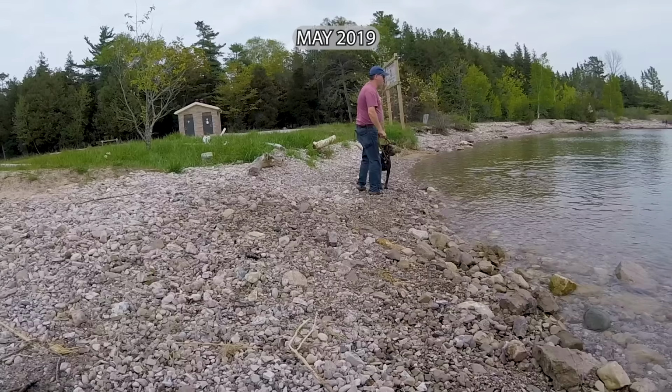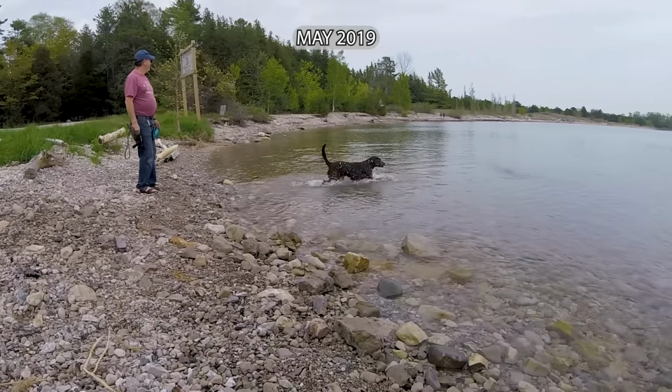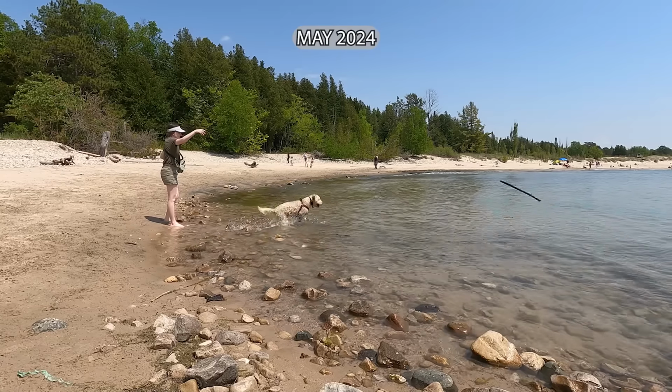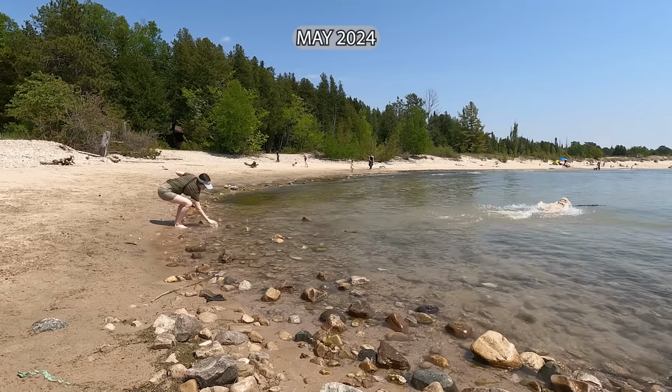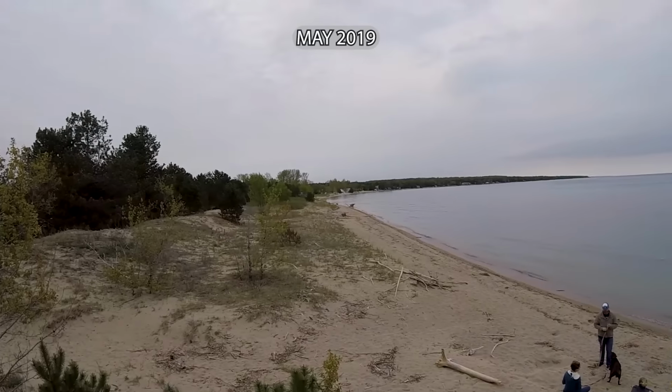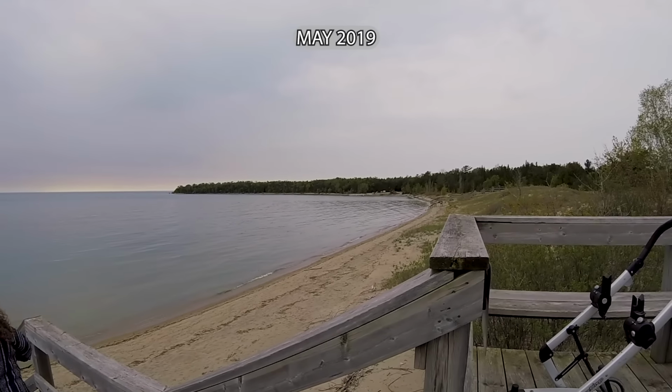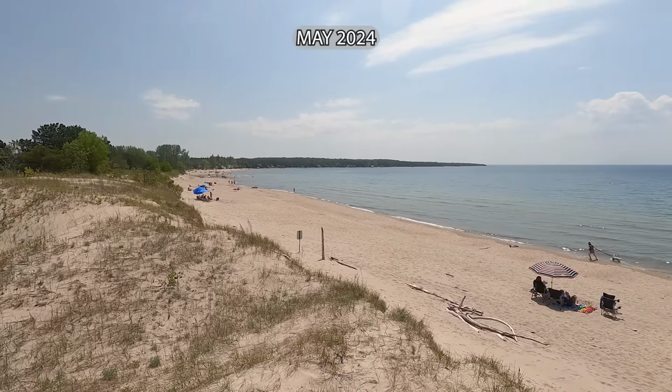The dog beach I used to think was a very small area, but it's actually a big area from where they have the signs. And the beach is huge now. Last time there was only this much beach. The water level was way too high. People would walk by us last time, and we had to move our feet out of the way so they didn't have to walk into the water. Now it's massive, so it's great that that's come back.